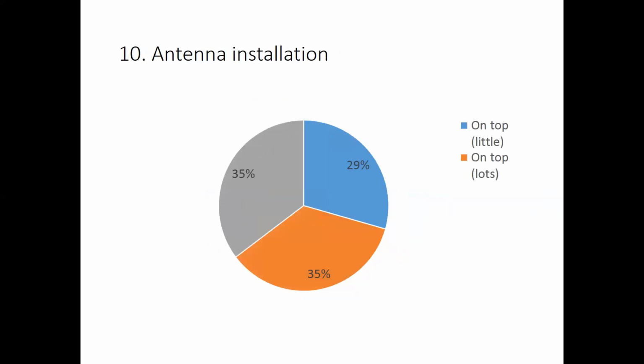So for antenna installation, again there were 3 responses, not quite shown here. Did you install your antennas right on top of the substrate with maybe a little bit of moving rocks around? Or did you put them on top with a lot of moving of rocks so they're really well seated? Or did you put them flush, actually dig a channel and make your antenna sit down below, flush with the substrate? Those are the 3 responses.